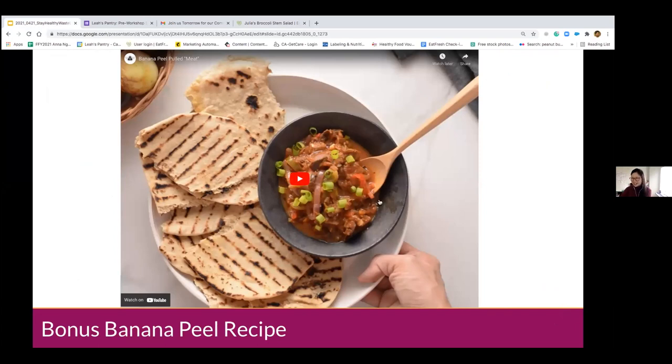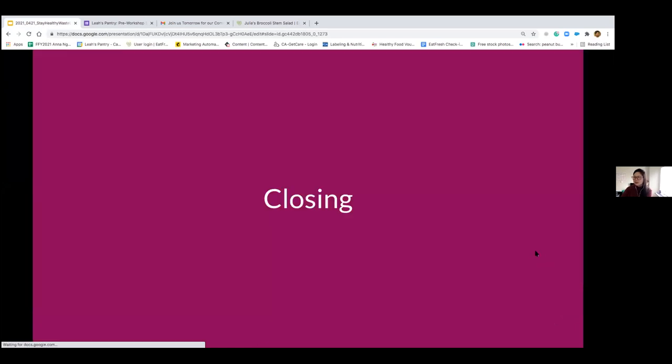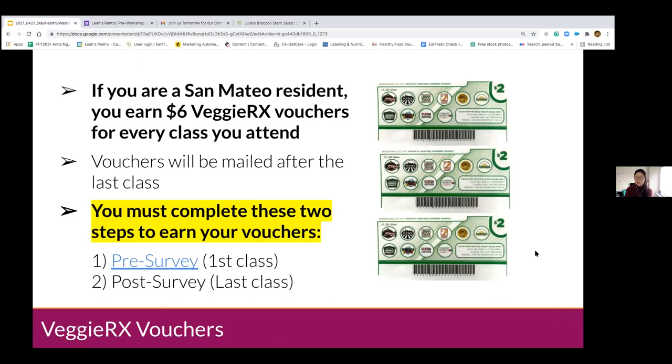Oh, don't starve. How about I talk a little bit about the vouchers then. If you are a resident of San Mateo County, so that includes Redwood City, Foster City, Daly City, you earn $6 VegRx vouchers for every class you attend. If you're not a resident, I'm so sorry. I'm not able to provide vouchers for y'all. I wish I could change the way this program works, but this is how it's funded. And I can only give these vouchers to people who live in San Mateo County.